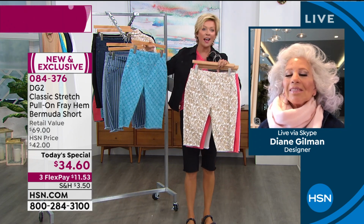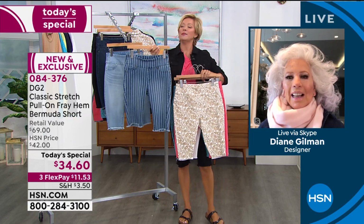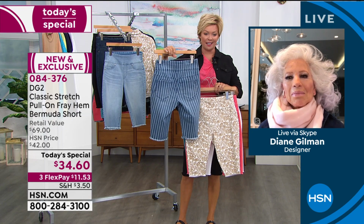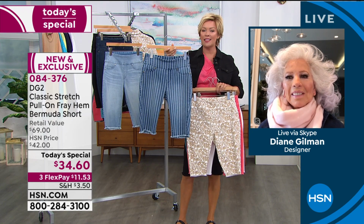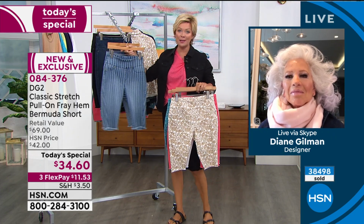Here's your turquoise tile. Here's your khaki paisley. And then we've got the pinstripe. This is the mid-tone pinstripe that is the most popular and most limited as we march towards 40,000 sold already today. So please, and we are not limiting 1 per customer.